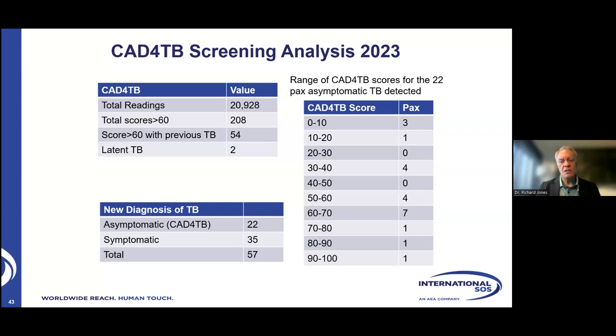But what the CAD for TB has shown us is, and you can see, it's not just the high CAD scores on the graphs that's helped us to find active TB. We had 22 of the asymptomatic cases, which probably would have ended up as cases that would have gone to the barracks, 22 cases which would have caused goodness knows how many other persons to be infected.